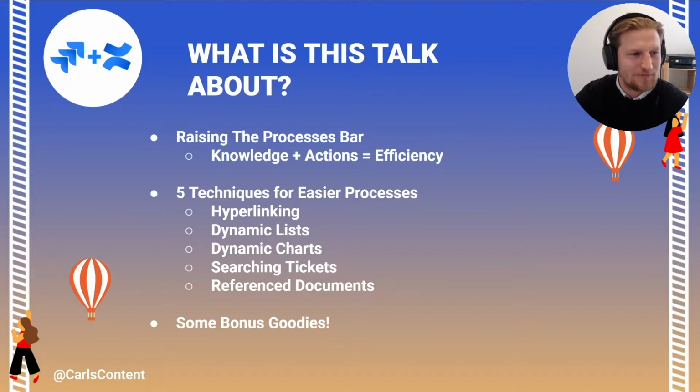So what does this talk about? I really liked the theme of this year's GCAP, raising the bar, and what I hope to achieve with this talk is raising the processes bar that you have in your studios and your projects to create better efficiency. We use Confluence at Rocketworks for our documentation tool, and we use Jira for our tickets and actions. And I feel like if you combine them in the right ways and use them to their best ability, you can create some really good efficient processes. So that's what I hope to talk about today.